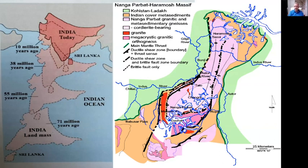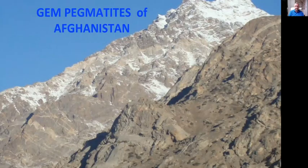To the right is Nanga Parbat, Haramosh Mountain, that is just in fact the very top of the Indian plate that's been uplifted to 8,000 meters. We will start in Afghanistan, and to the left you can see many pegmatites near Paprok. It's a famous mine. I wrote an issue of Mineralogical Record on Gem Pegmatites of Afghanistan.